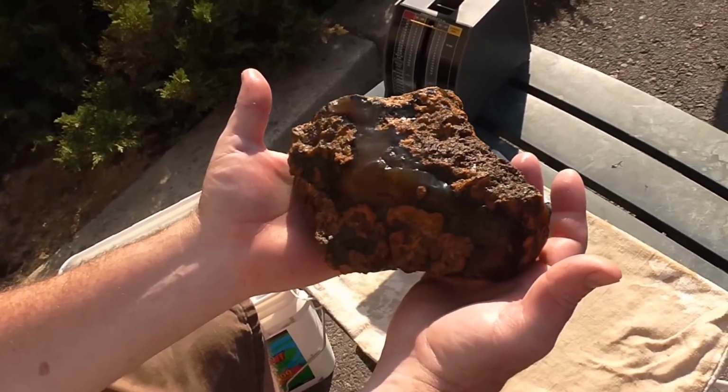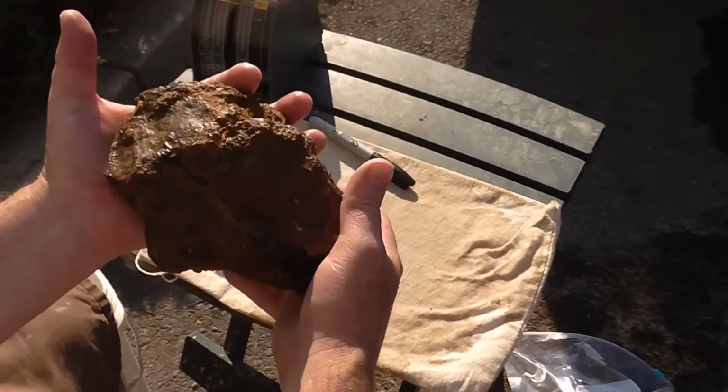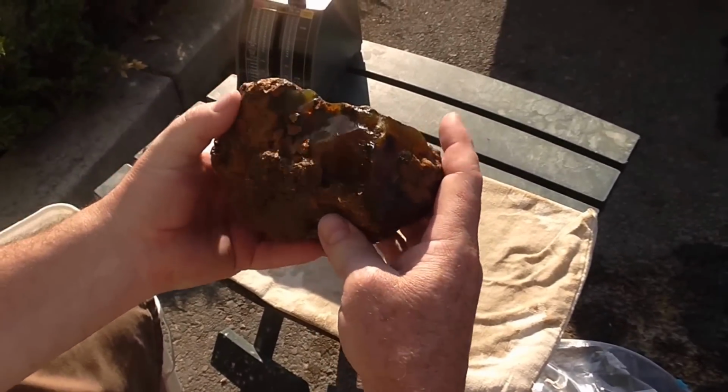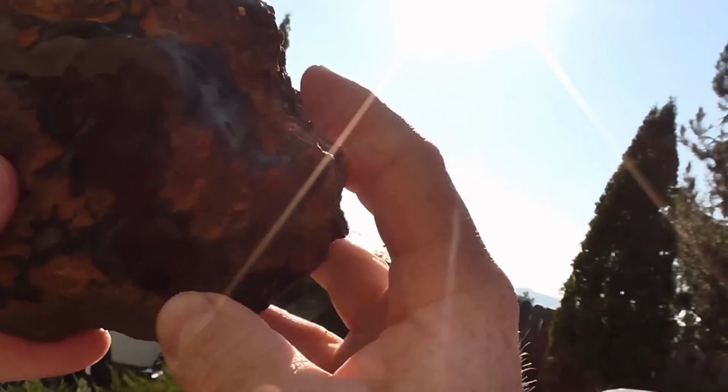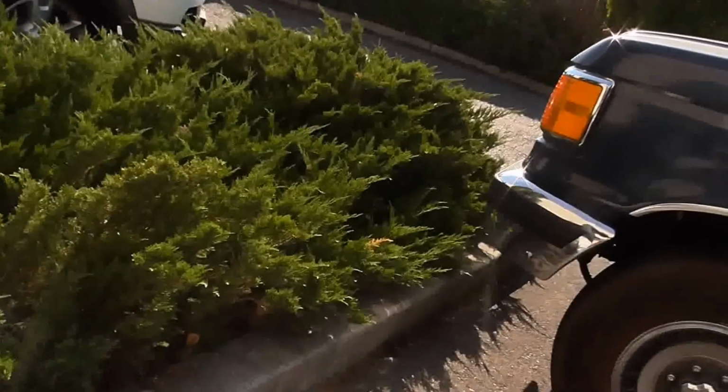Another nearly football-sized chunk of opal. A lot of matrix left on this one, but it's not very thick. I'll see if I can get the light to play through it somewhere. I may have left too much matrix on it. Oh, there we go. There's a little light coming through it right there. Nice bright orange, red overtones. Beautiful, beautiful chunk of opal.